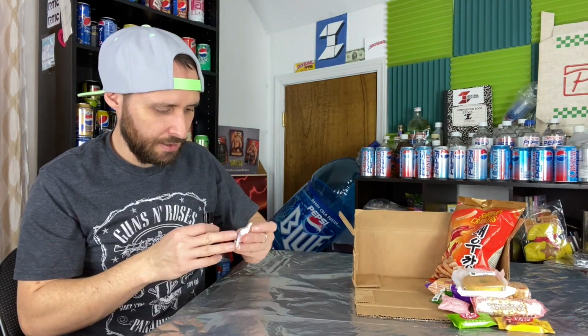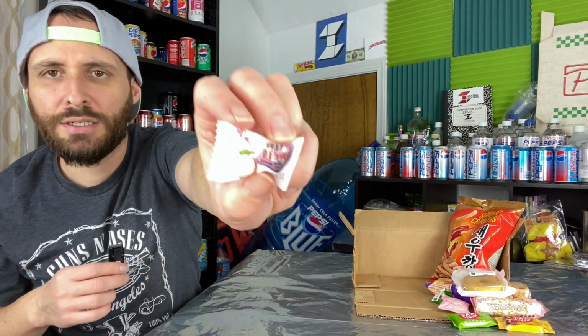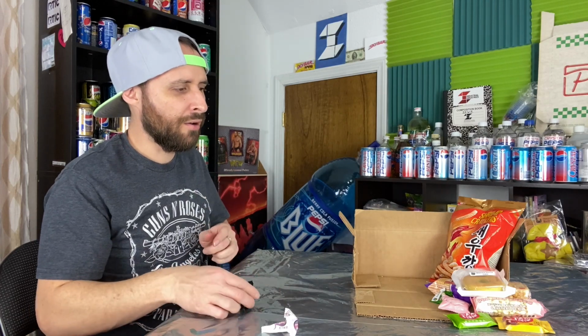I think this is a lychee candy. Yeah, it was more milk flavored candy. Nothing like the taste of mixing fruit with warm milk. That one was pretty bad. I'll give that a 3 out of 10.